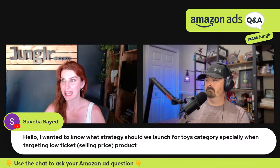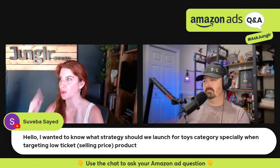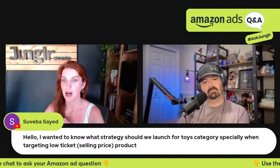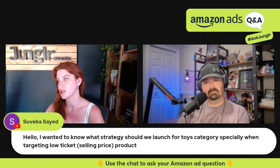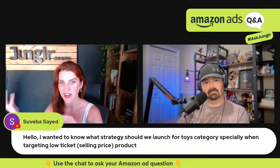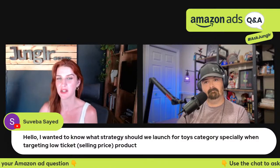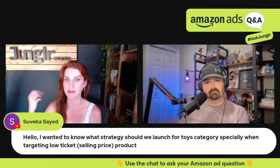Go after the relevant keywords. For example, in a toy category, let's say we had a sticker book. You might search gifts for a 5-year-old girl, right? Technically, is that super relevant? It doesn't specifically describe the product. What about princess sticker book? Well, that's going to be much more relevant to the product.